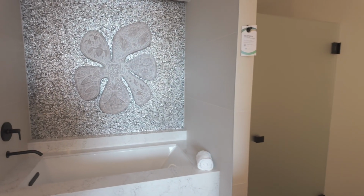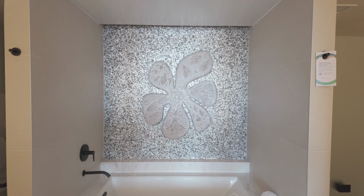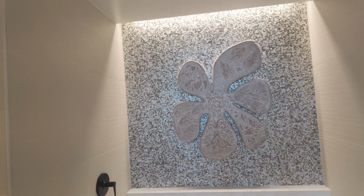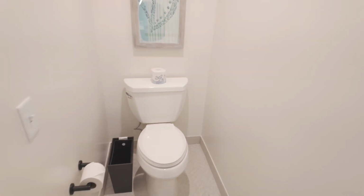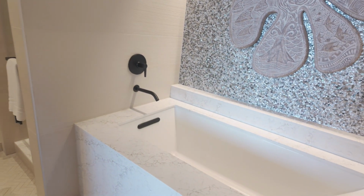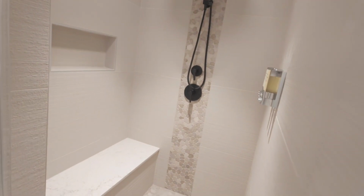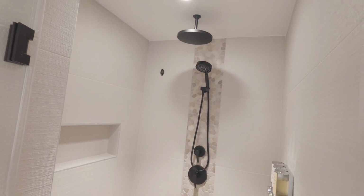This is very nice. You've got a large tub in the center underneath a very nice piece of sea-themed artwork. Let's turn some lights on in here. And then, on the right side, behind the frosted glass, is the water closet, that has its own light. And then on the other side of the tub, I mean, I guess you could sleep in there. On the other side of the tub, you have the walk-in shower. It's a relatively large walk-in shower. It's got a bench, it's got a nook, it's got a rainfall shower head as well as the handheld.